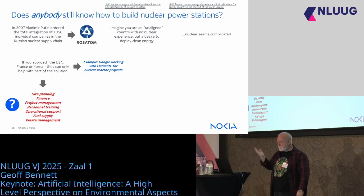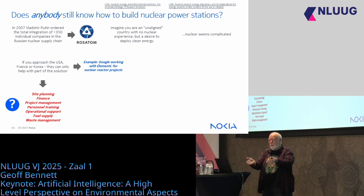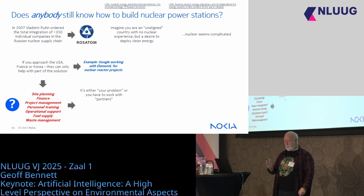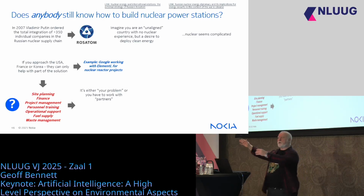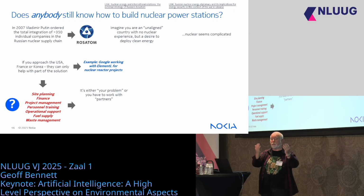And the problem is, things like site planning, finance, project management, personnel training, operational support, fuel supply, waste management, these are all serious questions. And if you go to a Western country for your nuclear power station, it's either your problem or let me introduce you to these partners. And we wonder why nuclear power stations go over budget and over the timescale. Because you've got so many different companies involved with so many legal agreements on something that is considered a very high-risk project.